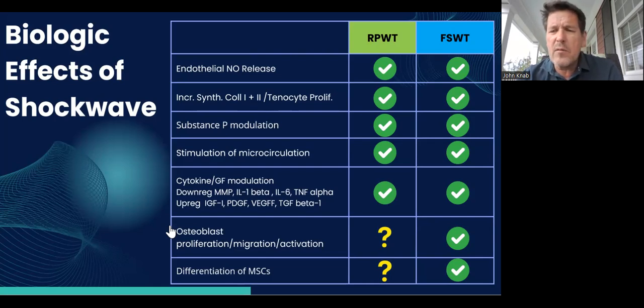In cases of bone marrow lesions and osteonecrosis or stress fractures, shockwaves are known to promote the proliferation, activation, and migration of osteoblasts and downregulate the activity of osteoclasts. Shockwaves may also promote mobilization and differentiation of MSCs in the treatment area. So let's stop for a second and look at these potential mechanisms of action. They look familiar, right?